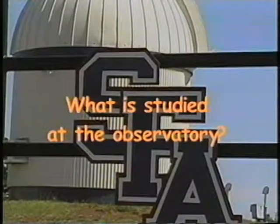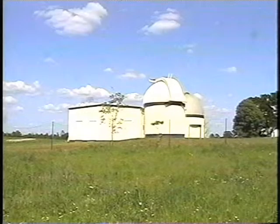What is studied at the observatory? Anything that involves pointing at the sky. We do anything from just sky familiarization, familiarizing people with constellations, to actively looking through our small student instruments at the sky for student projects. We use larger instruments for doing some of the research.